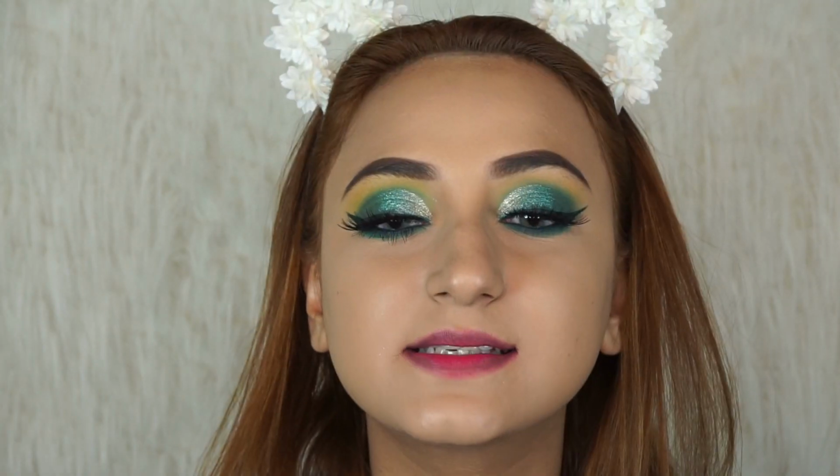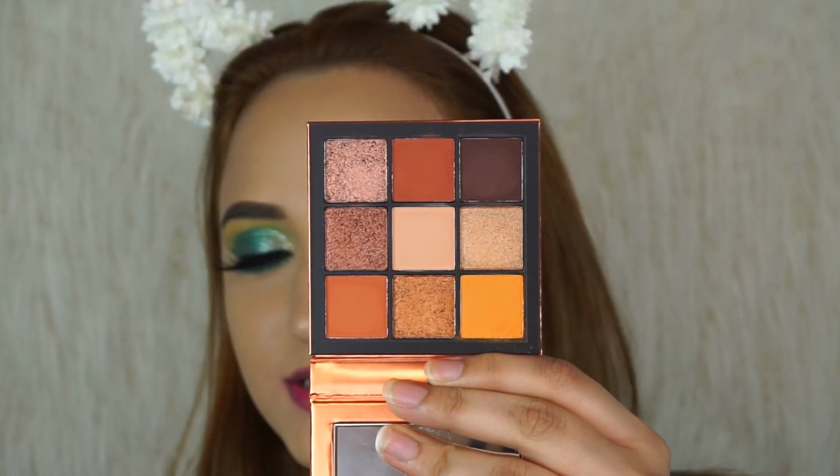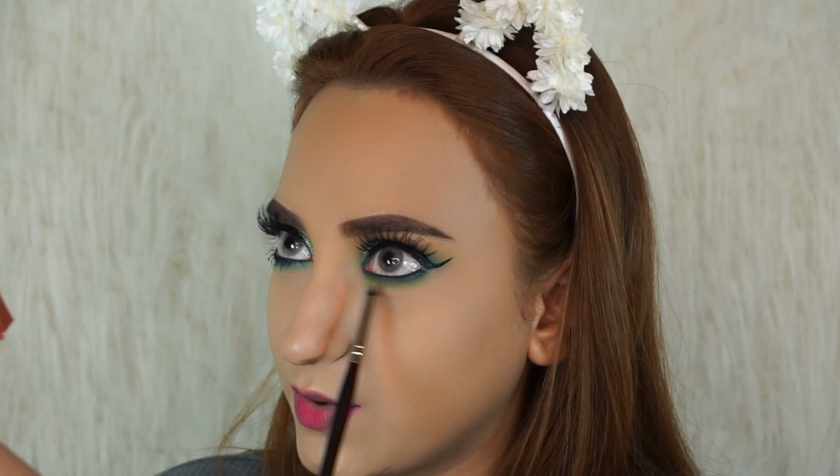I do want to add some orangeness and the yellowness that we had in the crease. So I'm going to go back to the Topaz palette and pick up this color and just apply that in the same area, so you mimic what you did in the crease. And now you just want to apply mascara on your lower lashes. Okay, the eyes are done.